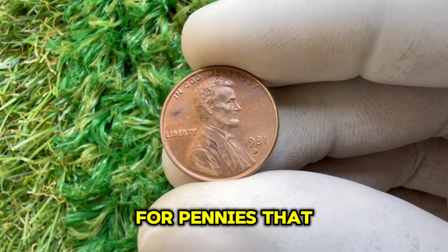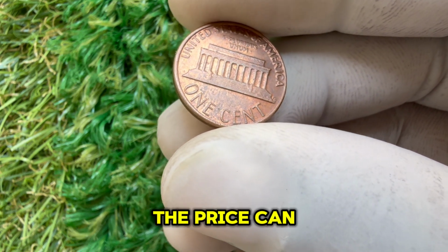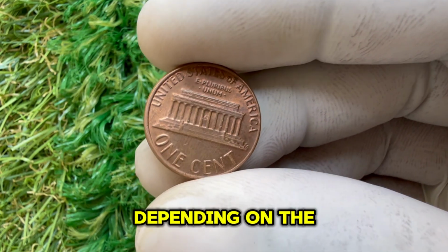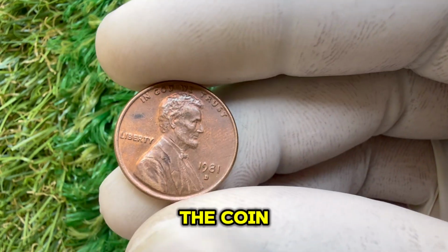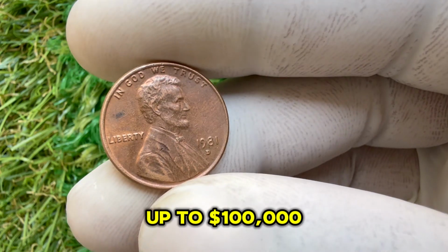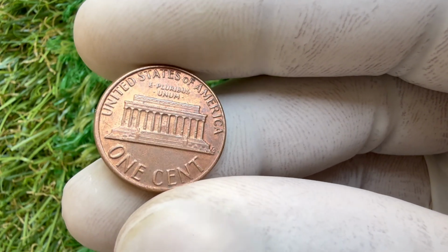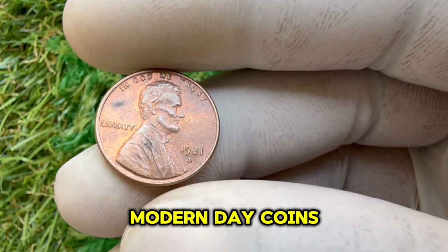Mint. For pennies that have been struck with double die errors or other minting anomalies, the price can be even higher. Depending on the specific error and condition of the coin, some 1981 D pennies have been known to fetch up to $100,000 or more at auction. This makes the 1981 D penny one of the most valuable modern-day coins on the market.